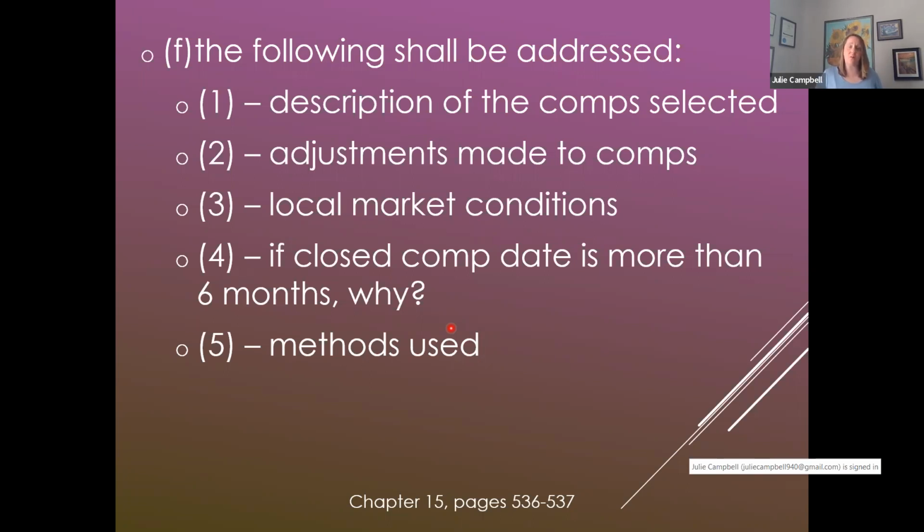What's the local market condition? All markets are different. Are there a lot of foreclosures or short sales going on in your market? Is it booming? If you're pulling comps more than 6 months old, why? Why did you go back a year? Well, it might be because we've been in incredibly low inventory for the last 2 years, and I had to because I didn't have any closings. No inventory means few closings, right? And then the methods that you use. Did you rely on the appraiser's sales comparison approach, or the income capitalization approach?